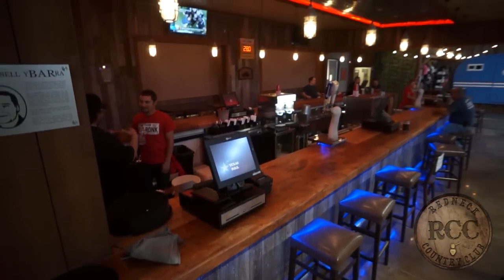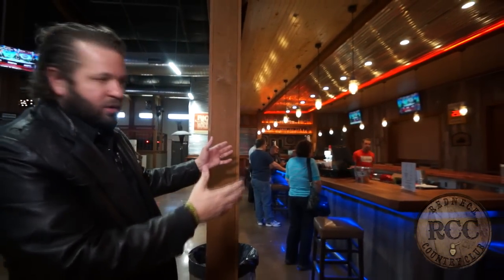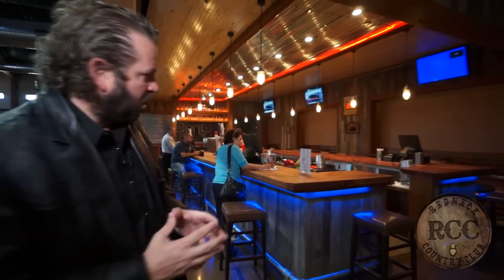So any given night, if you look down here, this is where most folks will be coming to have a drink. We have a full bar. We have draft beer. We have pretty much any bottle beer you'd want, but we do favor Texas drinks in everything we do. Our wines, our whiskeys, our vodkas, and of course our craft beers. That's a nod to the fact that we love Texas. This is a Texas bar.